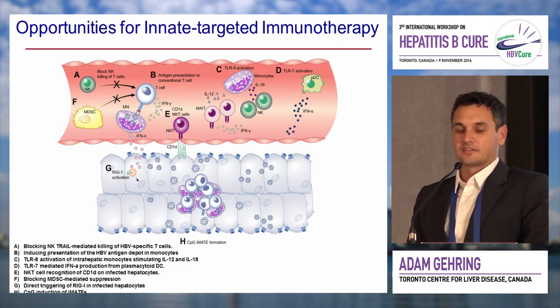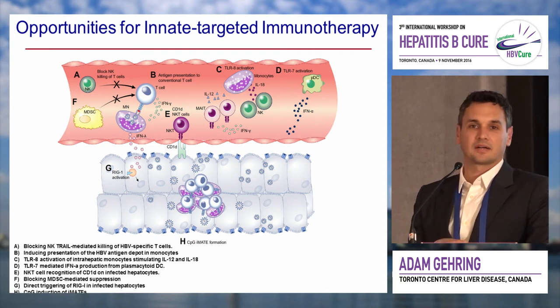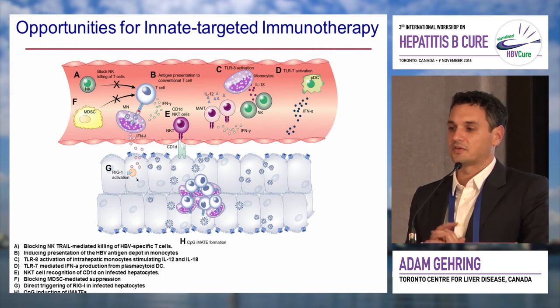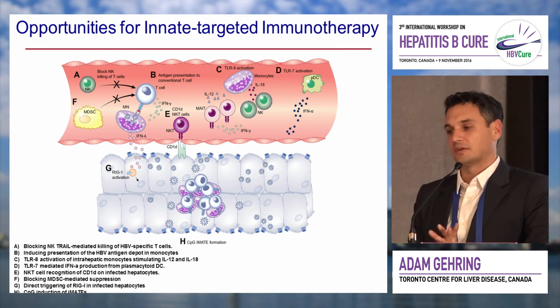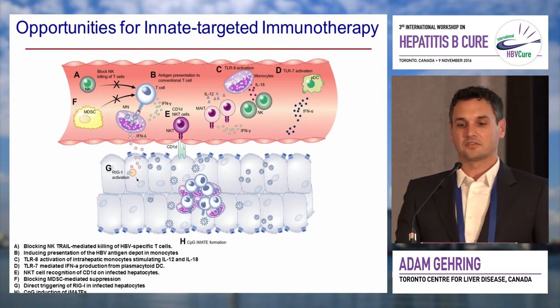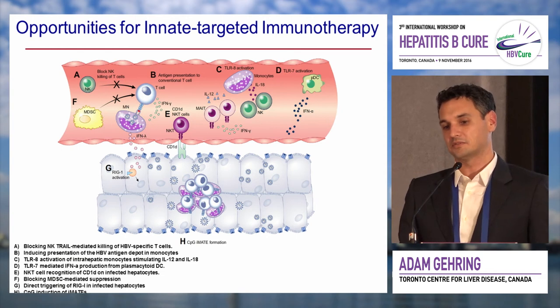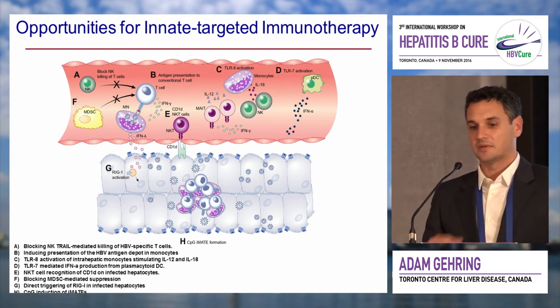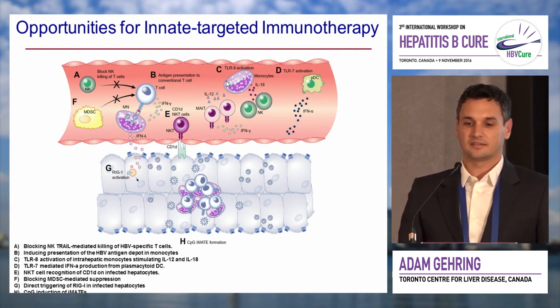And then the next couple I'm going to talk about are really directly targeting pattern recognition receptors, the toll-like receptors. It's interesting that many of these drugs have taken so long to be developed because we've known, it's been more than 10 years now, that if you inject toll-like receptor agonists into mice, you can clear HBV from the transgenic mouse liver. So there's clear scientific evidence that activating these pattern recognition receptors can have an antiviral effect, and they're beginning to be realized now. So the first one I'm going to talk about is TLR8 stimulation.